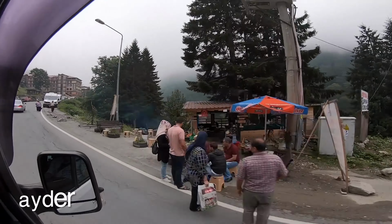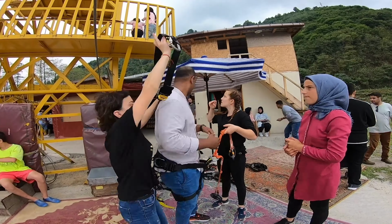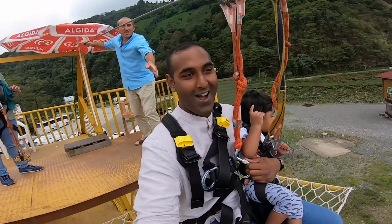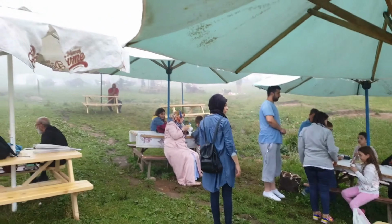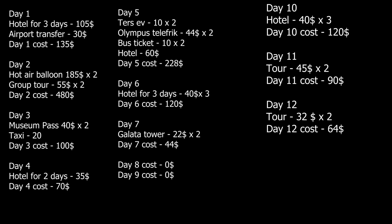Day 12 we went to Ayder Mountain, and again it was a group tour for $32 per person. This was an adventurous tour where you can do ziplining and river rafting. We were with my son Ghanem, and we could do ziplining with kids, as kids were allowed if their parents accompany them. Later on top of Ayder Mountain you can have your lunch and enjoy this huge swing on the green mountain. Day 12 cost was $64.